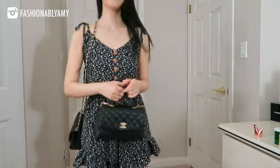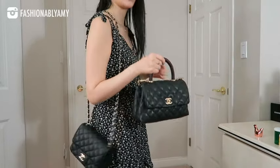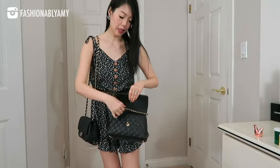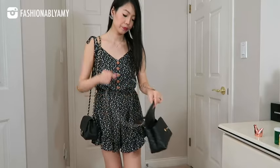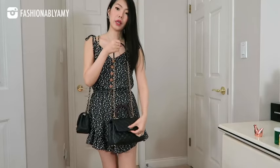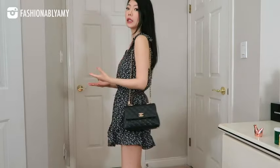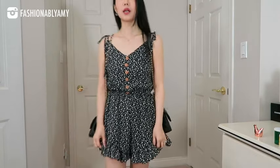on my body. Some of you might be wondering how it looks in comparison to the Coco handle, like if I wore it on the shoulder. So I'll show you that. The Coco handle is still a bit shorter, but the bag is a bit taller. So the Coco handle definitely looks the best when worn on the shoulder. It just looks very elegant. It's just really, really pretty.